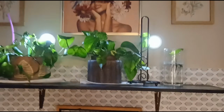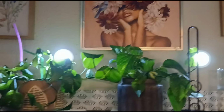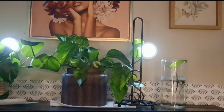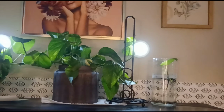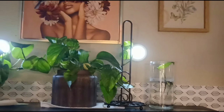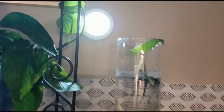All right, this is how it looks. What do you guys think? I think this will help the plants out a bunch. This is what they are looking like right now. The roses, unfortunately, they're not here anymore. They weren't really doing anything. I think I should have put them in some soil, but we are focused on the pothos plants.